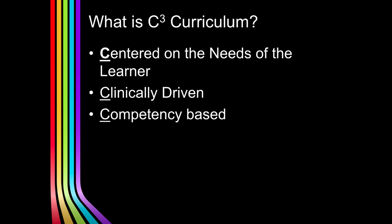In 2013, we rolled out a brand new curriculum we call the C3 Curriculum. C3 stands for Centered on the Needs of the Learner. Based on the latest in educational research, we try to provide educational tools and learning pedagogy so that the students will achieve success. It is clinically driven. We talk about the patient from day one of the curriculum, and then finally competency-based.